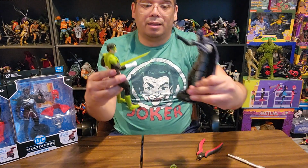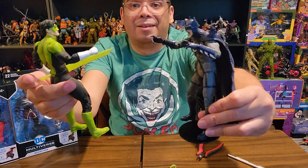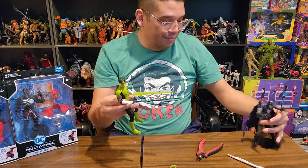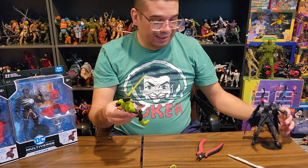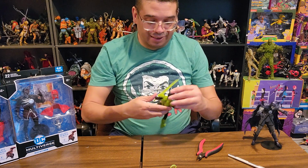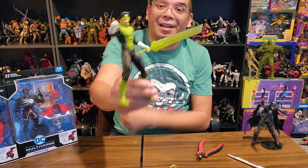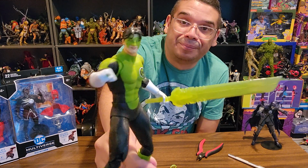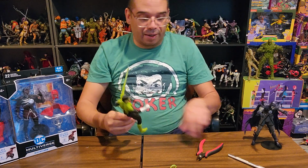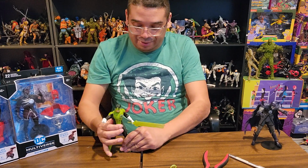Sized up against the Batman. I don't like Kyle's chances against a zombie Batman. Just in general, that's just me. But still, anytime you can introduce tragedy into this character's life, I think they take it. So, very cool. I like the way it looks though. Anyways, good figure. Let's see what the bio is.